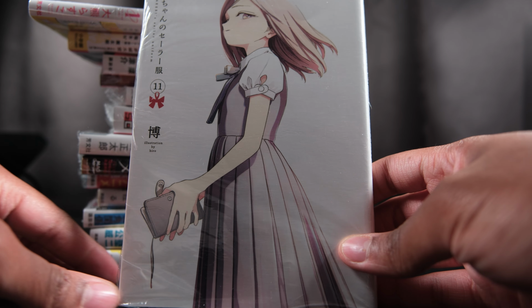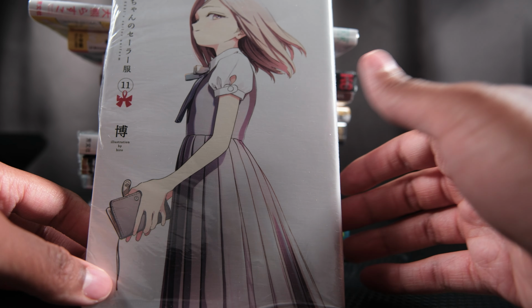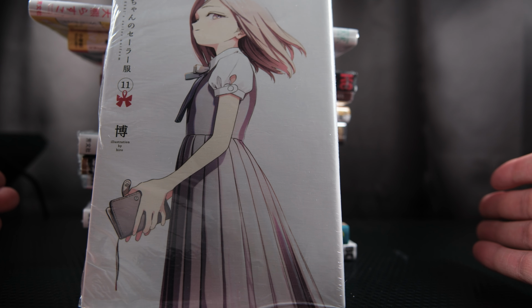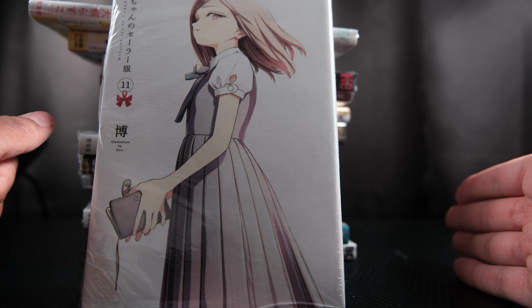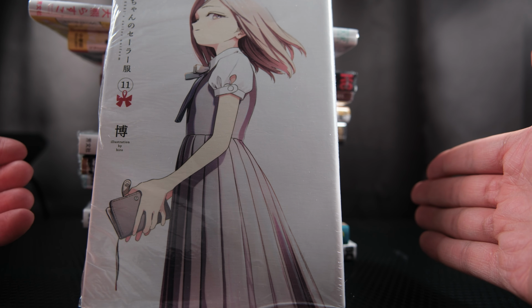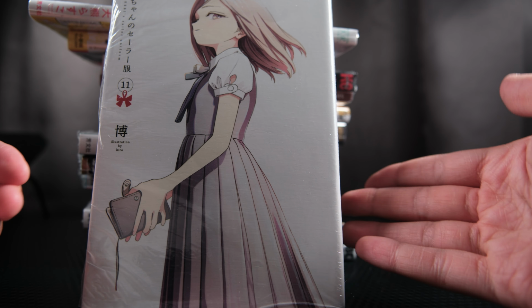I've got Akebi volume 11. I also have volume 12 somewhere around here. I think it's lower in the deck perhaps. Akebi-chan is one of my favorite ongoing manga. The art style is absolutely gorgeous. It honestly feels like the mangaka made the manga just as a way to showcase his art. The story is starting to pick up recently, but it certainly feels like kind of a showcase of his art. Absolutely beautiful.